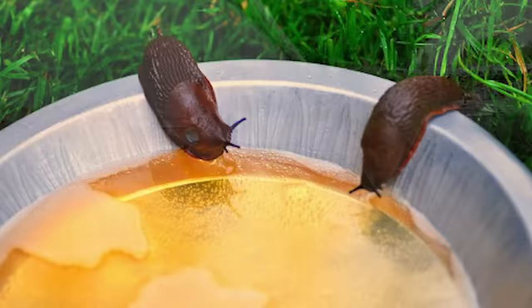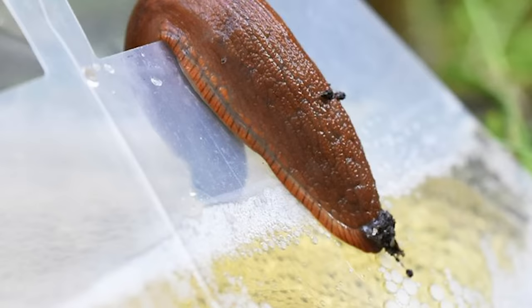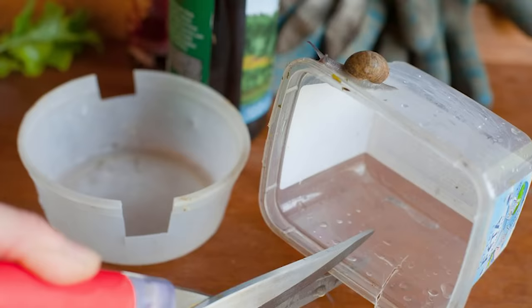Now, we continue the trapping thing with beer traps. Now these can be as simple as just a bowl sunk into the ground or half a bottle, something like that. And they can be more elaborate, like shop-bought versions like these tents, or even you could cut holes out of bottles and even design some that incorporate a lid that keeps the rain out.